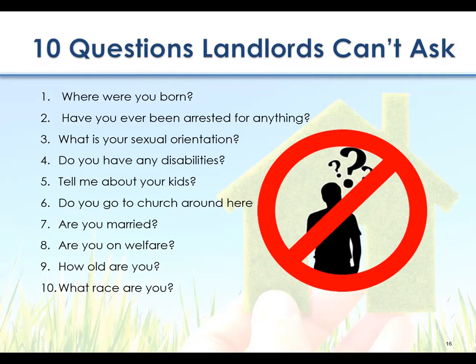Finally, what is your ethnic background? Similar to the nationality question, this is a huge violation of the Fair Housing Act, even if it's posed as a compliment like, "You have such beautiful olive skin. Are your parents Greek or Spanish?" The landlord is stepping way over the line. No questions about your race can be asked, and even if it comes up, you can report the landlord for discrimination.